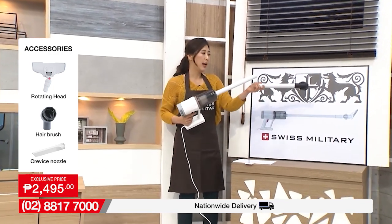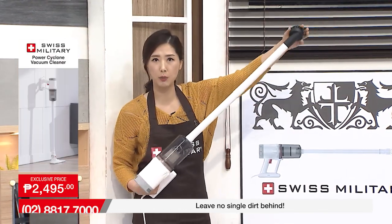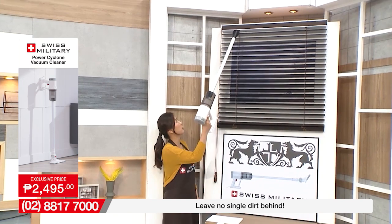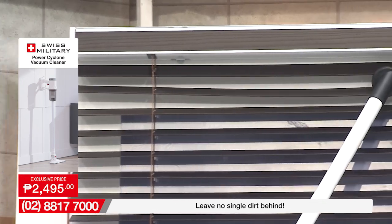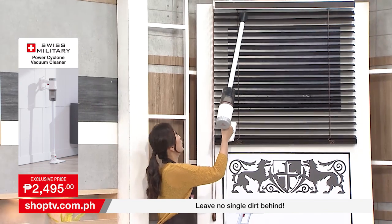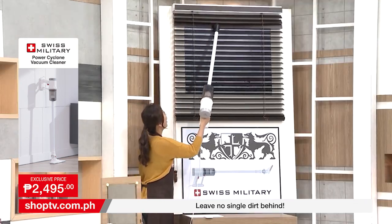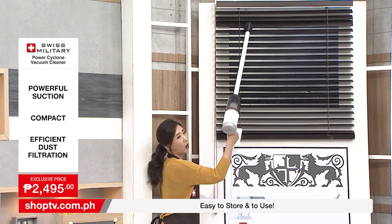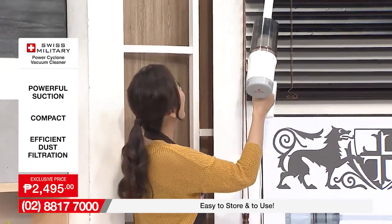That's right. But with this extension stick and the hairbrush you'll be getting, look how easy it is to reach those unreachable areas. So simple. That's impressive. Easy and powerful to clean your blinds. Isn't that so smart? Of course, you can go as high as the ceiling. Swiss military power. Right. And with my one hand, it's so lightweight.